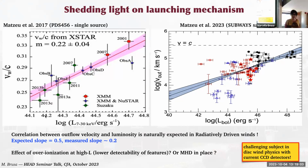It's true that if you remove the high redshift part, all the redshift 2 objects that are basically all these black dots here, there is no correlation almost at all. So these black dots drive for sure the correlation. The very high luminosity ones seem to drive it. This is just one source, by the way. This is just APM seen in different states.